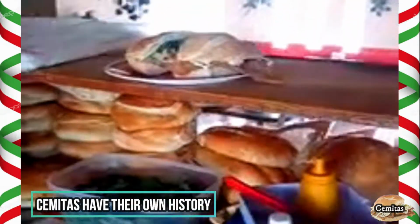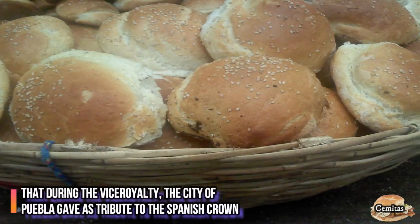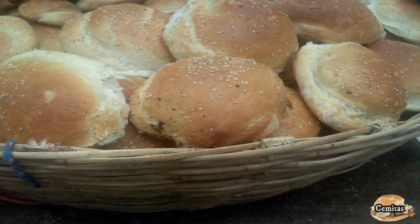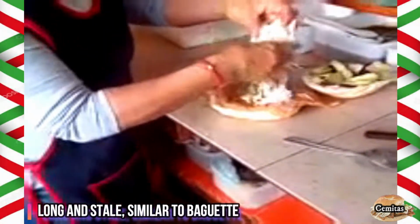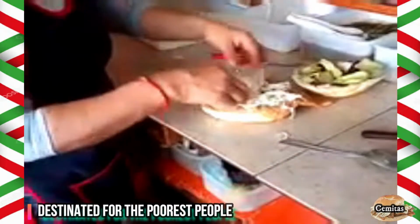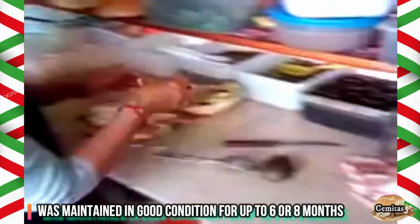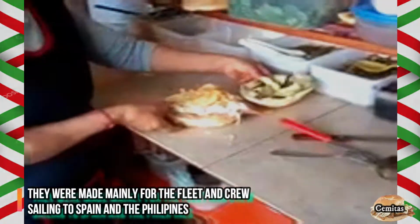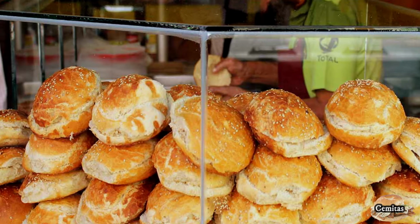Cemitas have their own history. It is the result of two types of bread that during the Viceroyalty, the city of Puebla gave as tribute to the Spanish crown. It was then a salt bread, long and stale, similar to baguette, and the cheapest bread made with dark flour, destined for the poorest people. This bread was maintained in good condition for up to 6 or 8 months, so they were made mainly for the fleet and crew sailing to Spain and the Philippines.